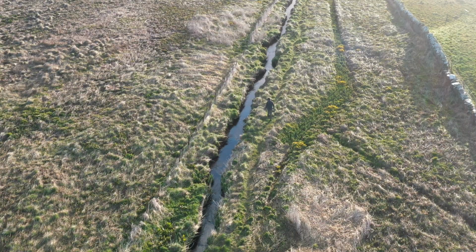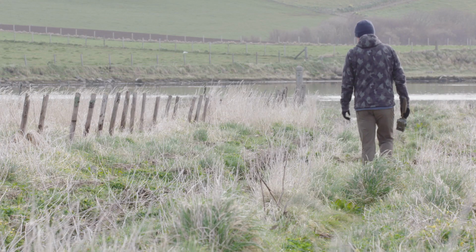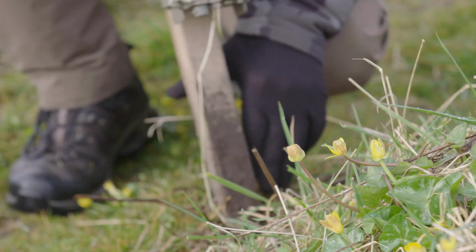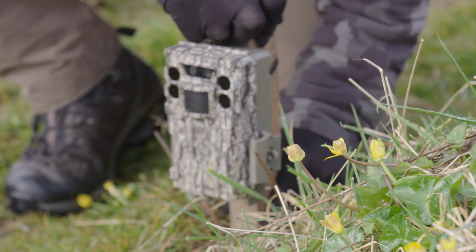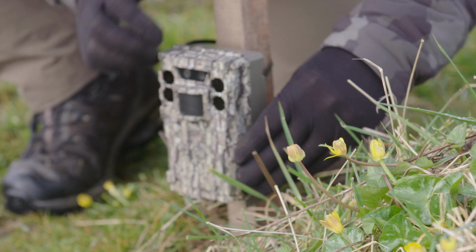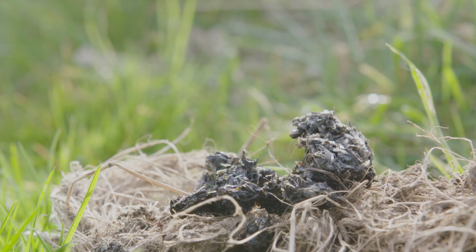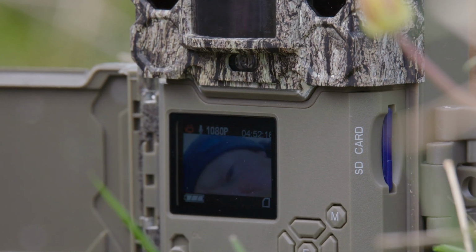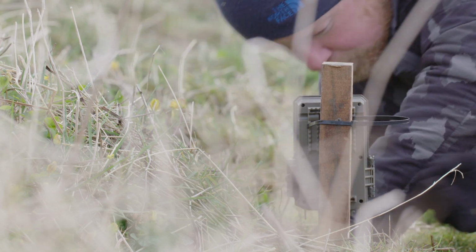But I'm not going to look outwards to the coast, but inland to one of the best places to see them, Stenness Loch. One of the quickest ways to find out if otters are around is to use a trail camera, which does much of the hard work for you. I can already see that there's lots of spraint here, so this is a good place to start. Otters use spraint as a calling card, where they gain information about each other, but also let other otters know that they're in the area.